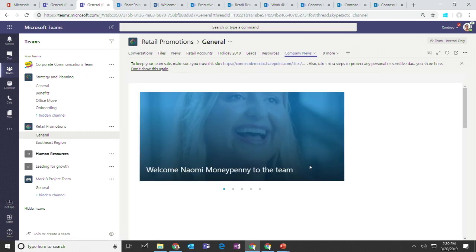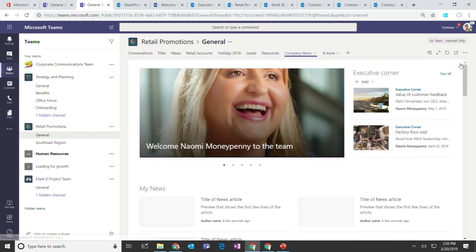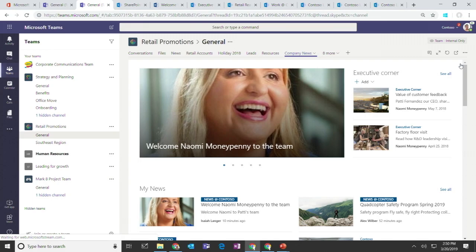So just like that, I can bring any website into Microsoft Teams, and in this case, what I've brought is a curated news experience built on a SharePoint page or SharePoint site. So all of the things we learned about how these news web parts work are now surfacing to people inside of Teams, and they don't have to go somewhere else to keep on top of what's happening in the company.